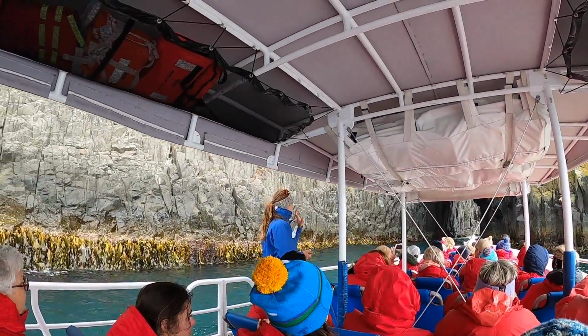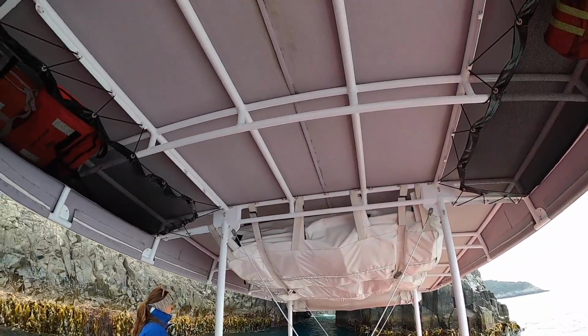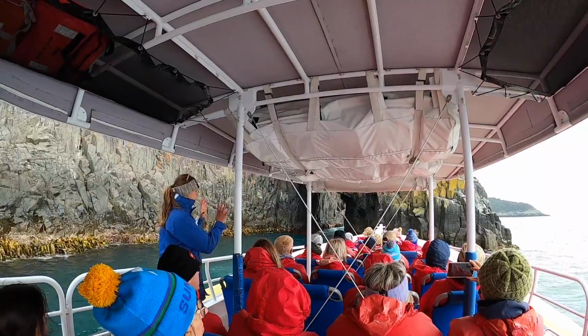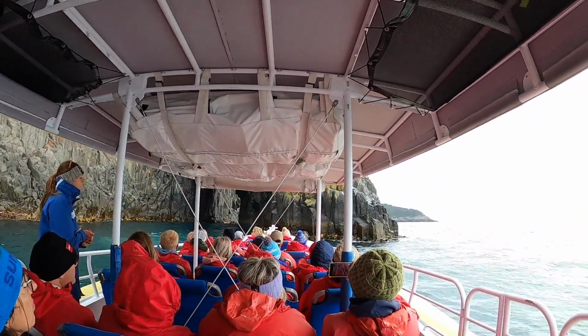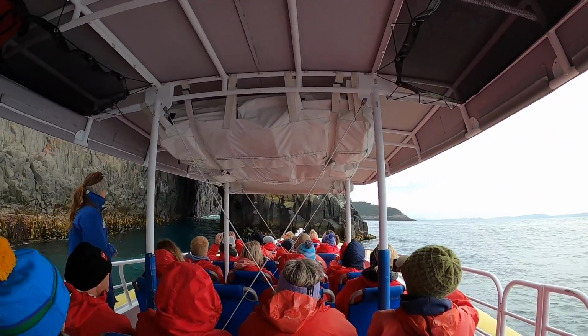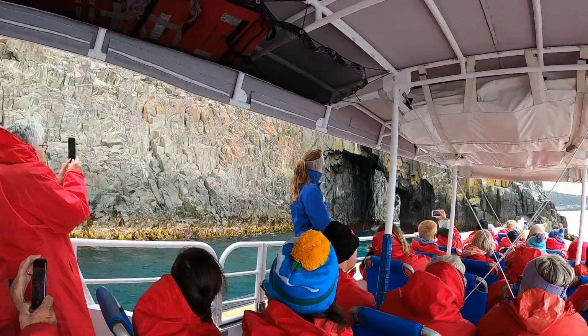So the lichen that we've got on the rocks here, the really bright colours, they're bright because they are exposed to a lot of sunlight. On the back of Penguin Island over there in front of us, you'll notice it's a bit of a grey white colour, and that's because it doesn't get the same amount of sunlight that this one does here. So the more sunlight it's exposed to, the brighter the colours are going to be.